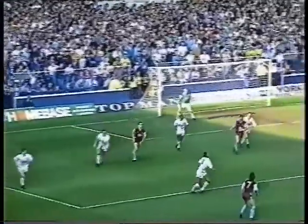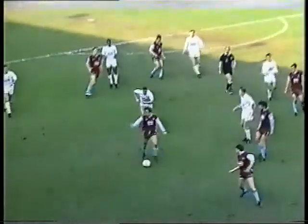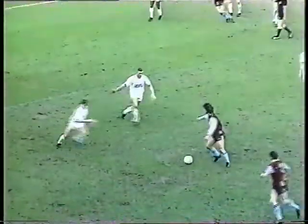I remember when Don Revie bought Alan Peacock, his return was good too. And that took Leeds United out of the second and into the first. Chapman, like Peacock, equally strong in the air. And I think better on the deck.